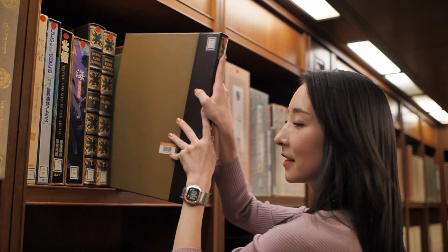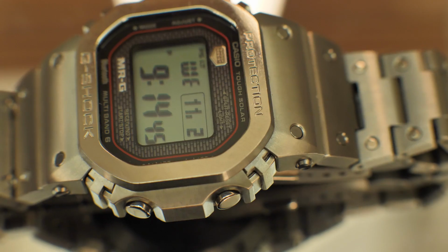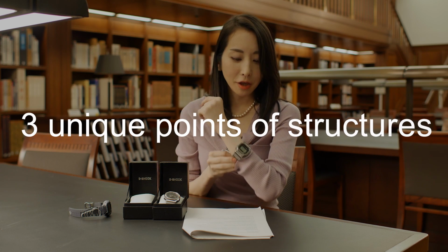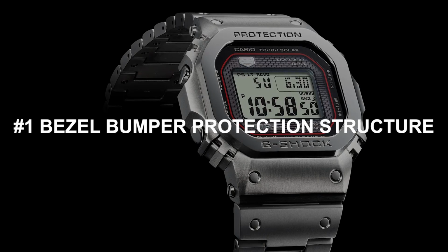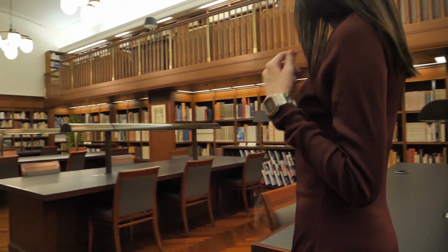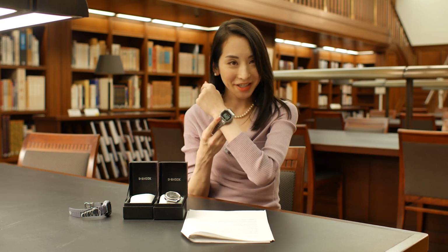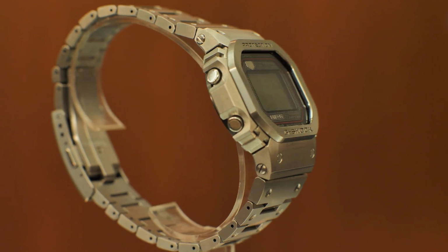However, the transition to full metal for G-Shock was a series of hardships. I have already explained the unique structure of G-Shock earlier, but what's the unique structure of the full metal G-Shock? There are three major unique structures. Number one is the bezel bumper protection structure. A cushioning material is laid out between the bezel and the case, which also serves to hold the glass, and an L-shaped glass packing is also added to mitigate the impact on the metal bezel. As the name suggests, the structure was inspired by the bumper of an automobile and successfully developed.